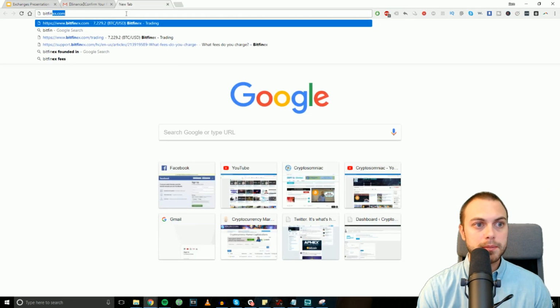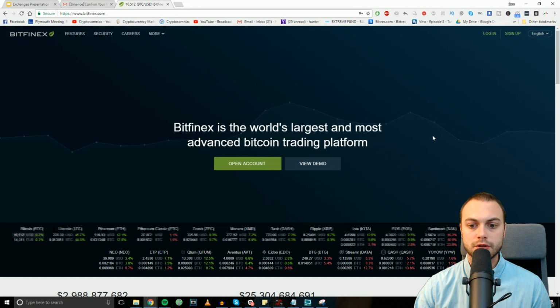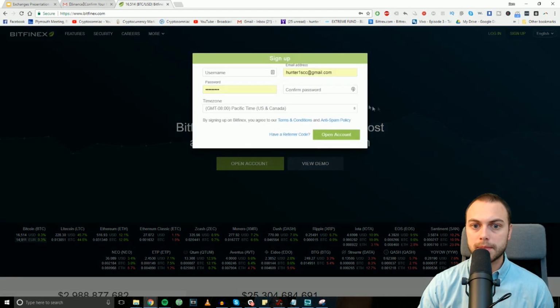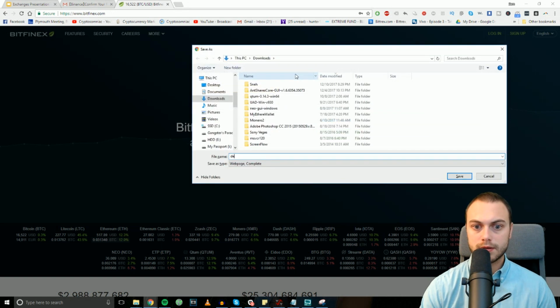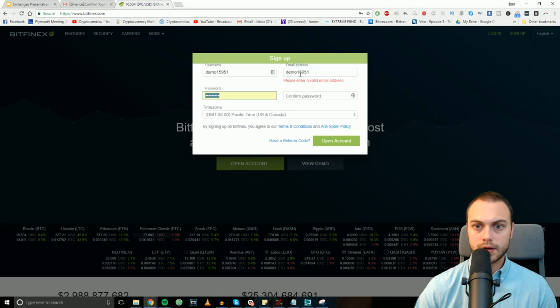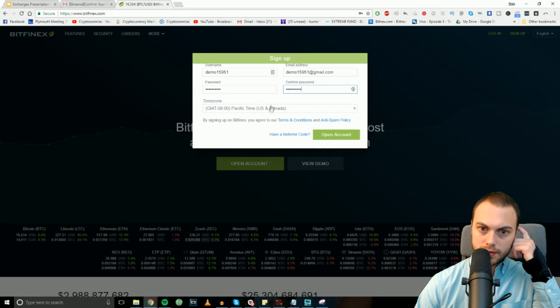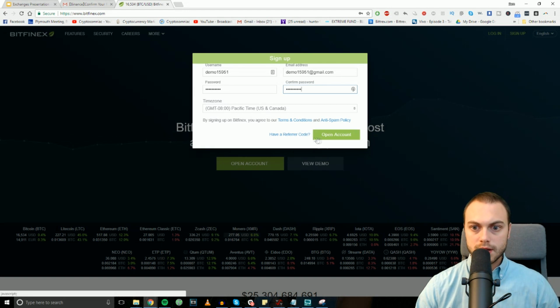understand some of it. So Bitfinex is the website. Again, this used to be a website I had an account on, but they have outlawed US citizens. So we'll see if I can actually even create an account. But we will go to sign up. And what we will do is username will be, again, let's use demo15951. Email address will be the same. Whoops. That is not what I wanted. Demo15951 at gmail.com. We will set a password. And that's fine. So, opening an account.